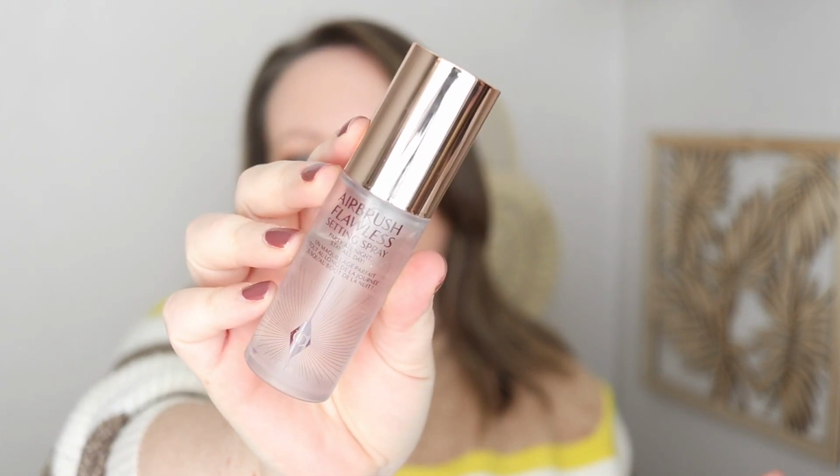Something that I haven't mentioned on here but I've been trying for the last couple of weeks, and I was going to give it a dedicated video with first impressions, but somehow I deleted the footage. Like you do. But anyway, we move on. It's the Tilbury Airbrush Flawless Setting Spray. I bought this size, you can get a bigger size on the website. I've tried setting sprays in the past and they've been grand, but I heard great things about this and I wanted to give it a proper go.